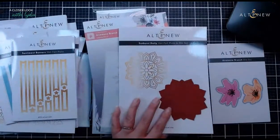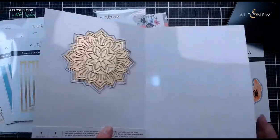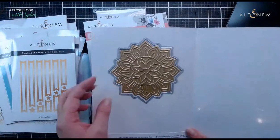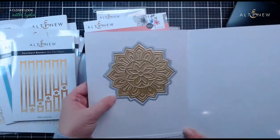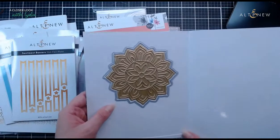So this one is the Sunburst Doily hot foil plate and die set. So in this one, you have the hot foil plate and then also the die. So you're going to be able to hot foil and then die cut this out.